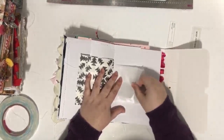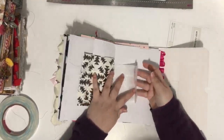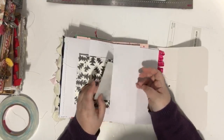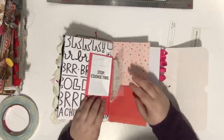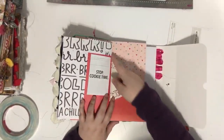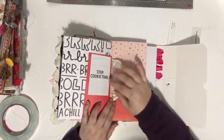So here's the other part of that glassine bag. I love this. So often you get things in packages, so I usually just save the packaging, and it's made its way into my junk journal. Stop, cookie time. Another Project Life card I kind of trimmed down a little bit, added a score line, stitched it on, and now it's a flip up.